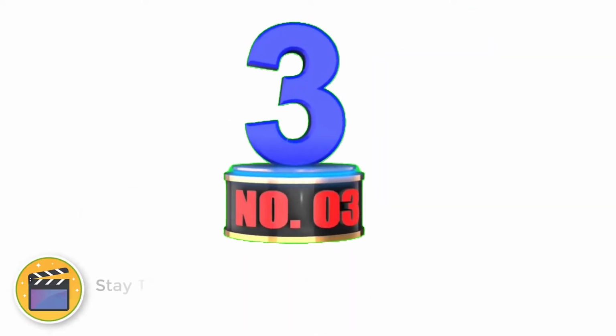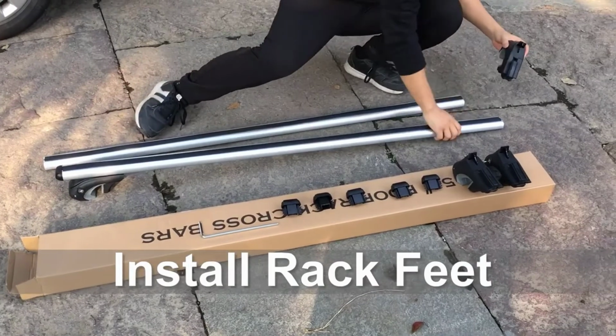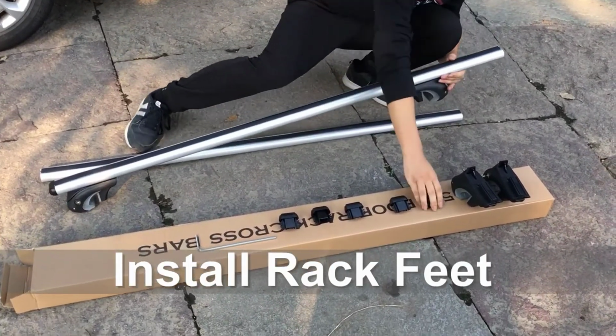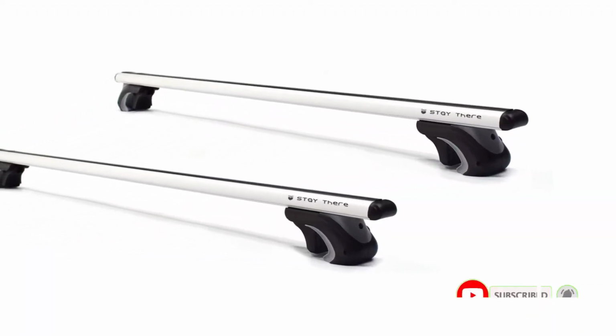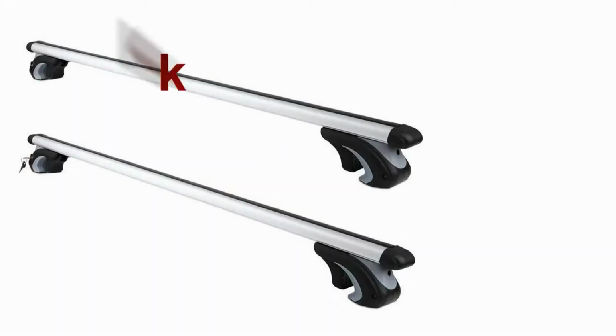Number 3. Stay There Roof Rack Crossbars. If your car has raised roof bars, meaning there's open space between them and the roof, then you can add a set of universal aluminum crossbars from Stay There. These 54.3-inch white aero bars have a C-shaped rubber-lined foot that clamps onto either factory or aftermarket rails. Unlike most other bargain bars, and even some premium ones, the Stay There bars include a lock and keys, too.